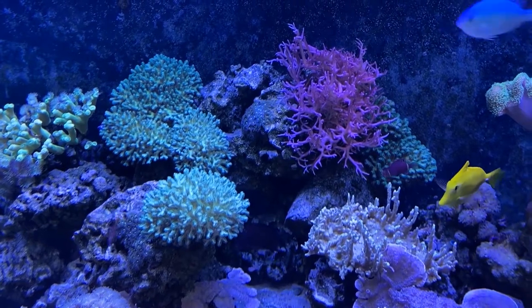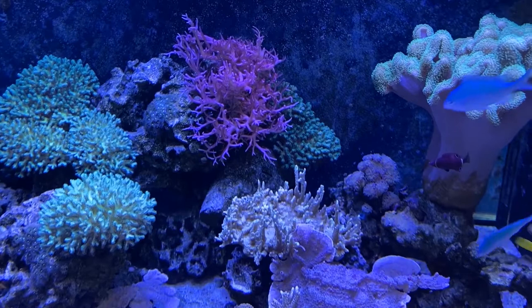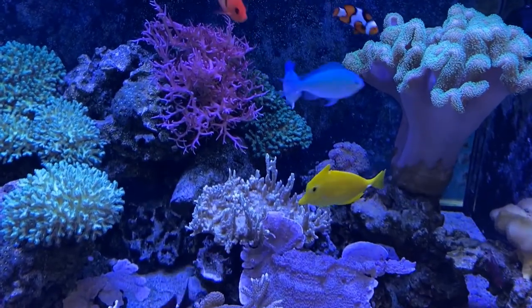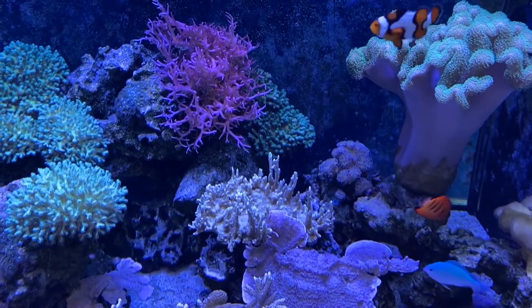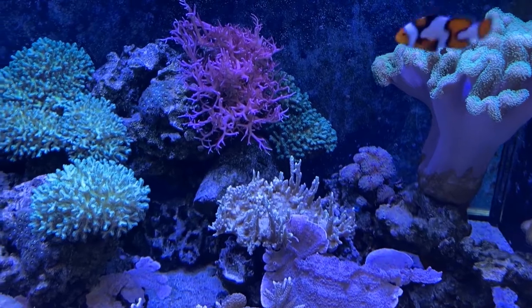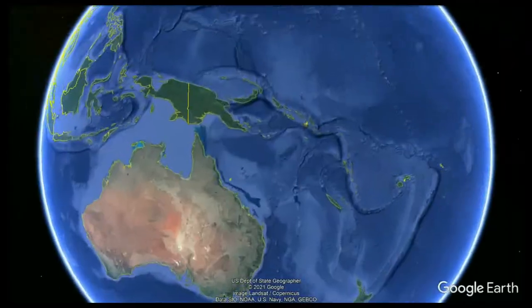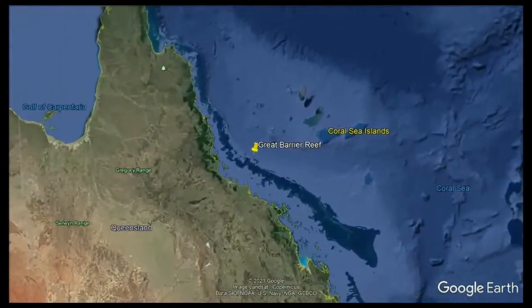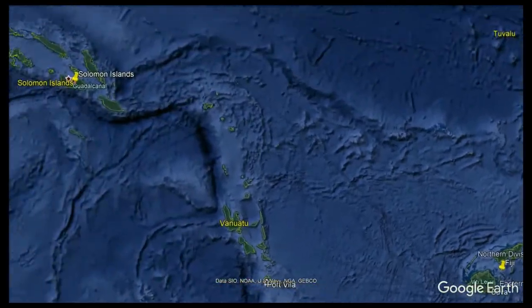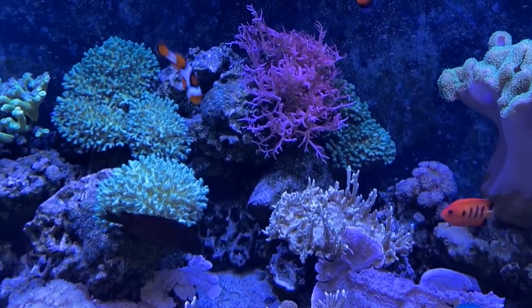Indo-Pacific coral reefs contain an astonishing diversity of species, perhaps half of all species in the sea, including 700 species of coral and perhaps 3,000 species of fish, among many other creatures. The reefs in the Indo-Pacific, which include the Great Barrier Reef and the reefs off of Fiji and the Solomon Islands, are older than those in the Caribbean and contain a more diverse range of life.